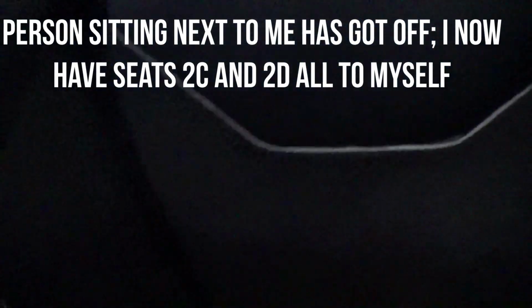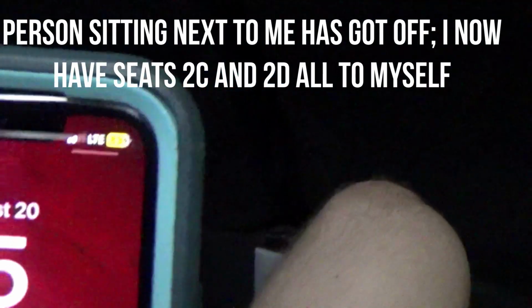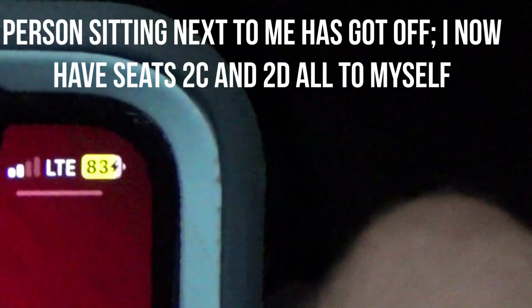Alright, so we're now in Salisbury, Maryland. Guess for now I have my own spot. So that's nice. Phone's gotten a good charge. It's up from something like 40%, now it's up to 80%, so that's good.